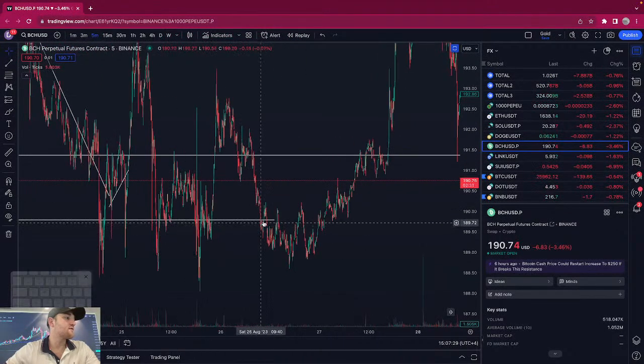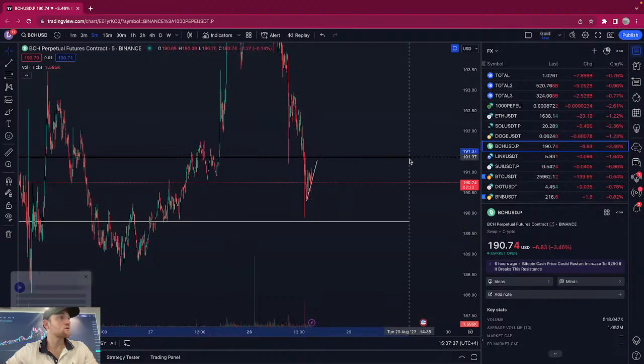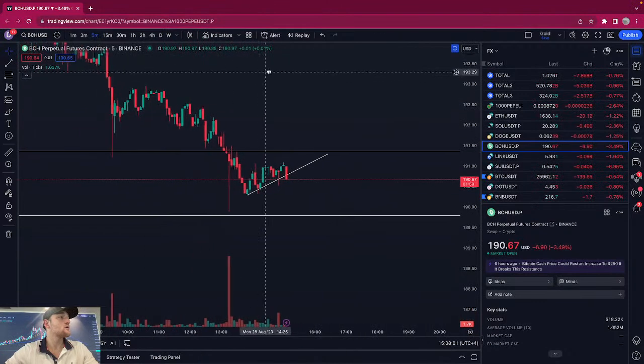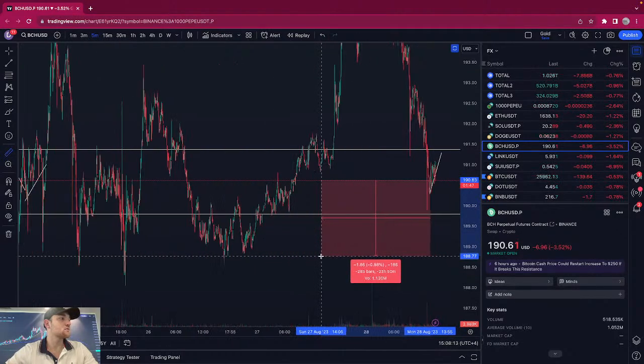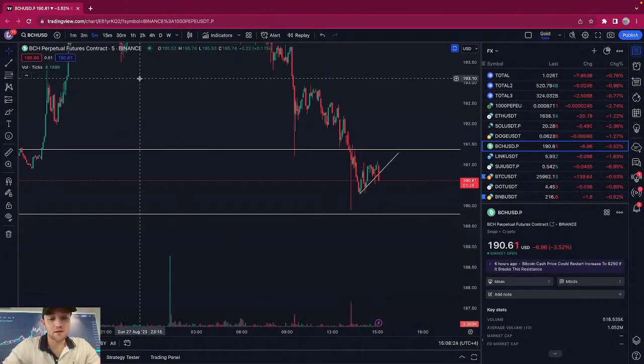This was a level that we looked at for the past couple of days. So let's see. I'm looking at potential sells here. What is that range? Yeah, 8% on 20x. I don't see anything else. 8% on 20x is probably what we're targeting here.